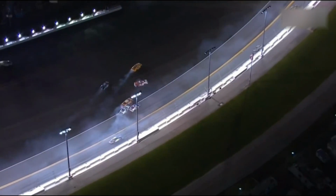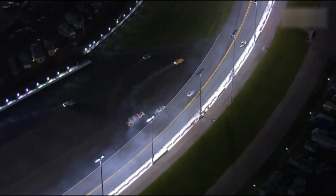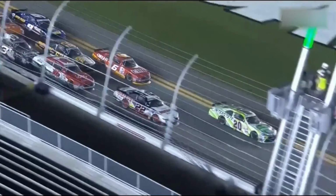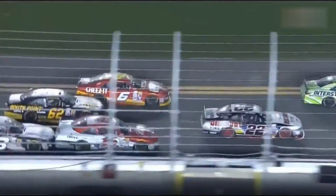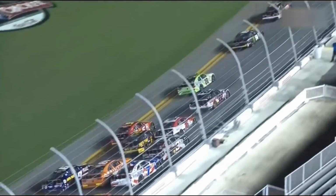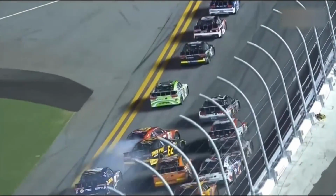That's bump drafting. That's what happens. The 3 gets into the back of the car in front of him, turns him, and then with 2 and 3 wide, there's just no room. So you see right here, the 3 is pushing the 16, trying to help him. He doesn't want to spin this car out. He's trying to help him, push him towards the front. He gets a little to the right rear, causing the 16 to turn left. It hits the 62, which picks up the 6.